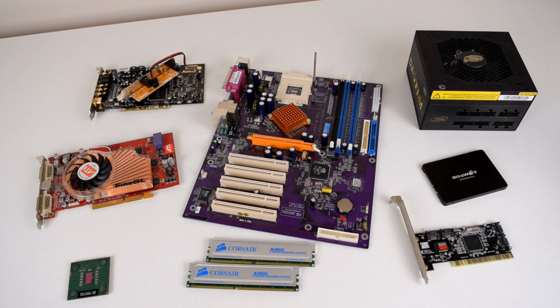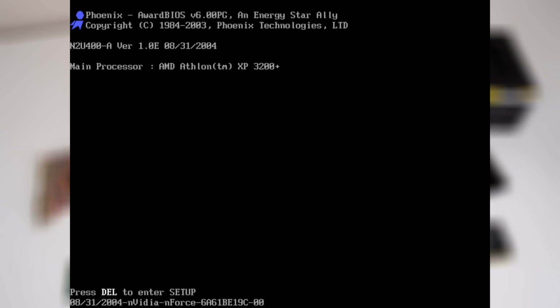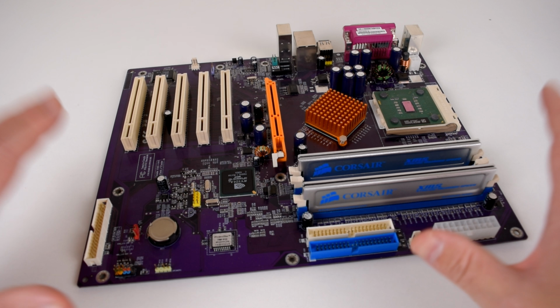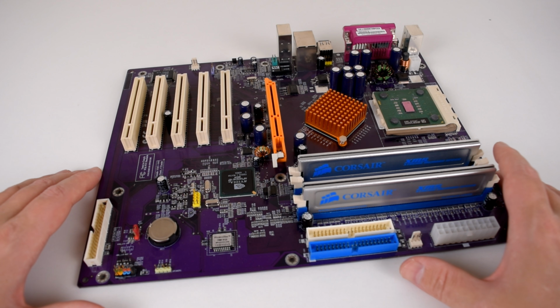Hey guys, welcome to 2003. Today we're building a high-performance Athlon XP retro gaming PC. We have some benchmarks and a ton of gameplay footage coming up, but let's quickly go over all the parts.